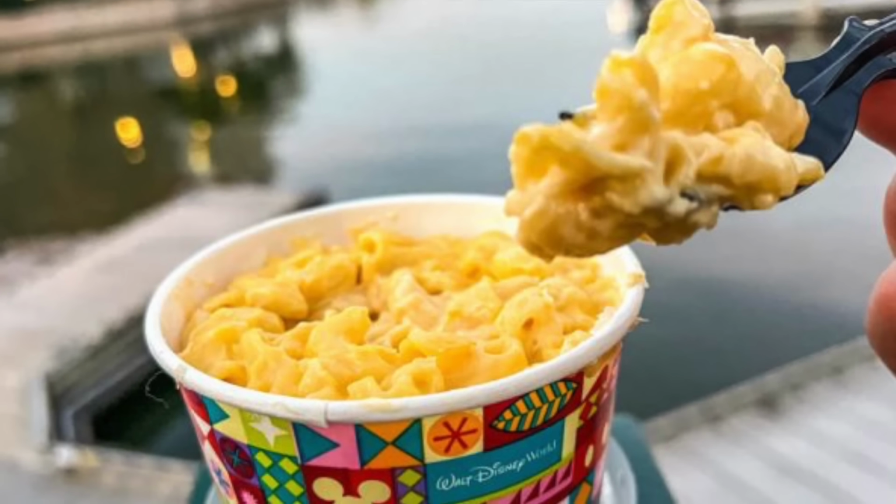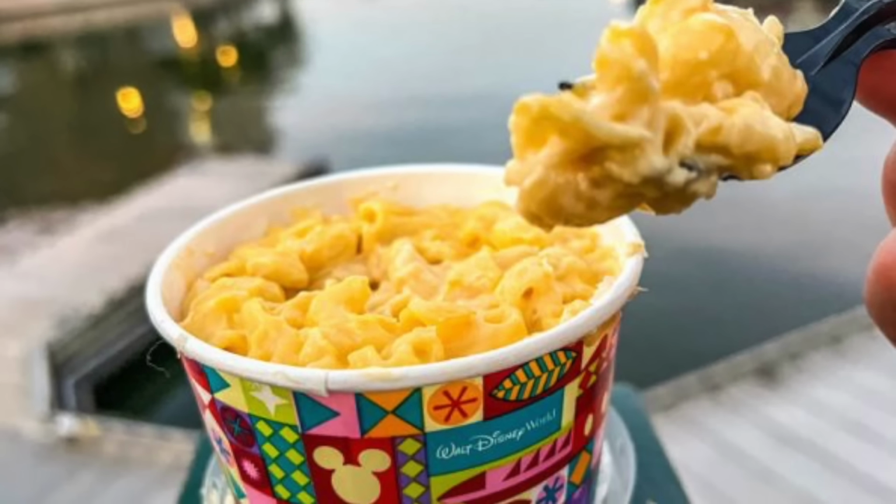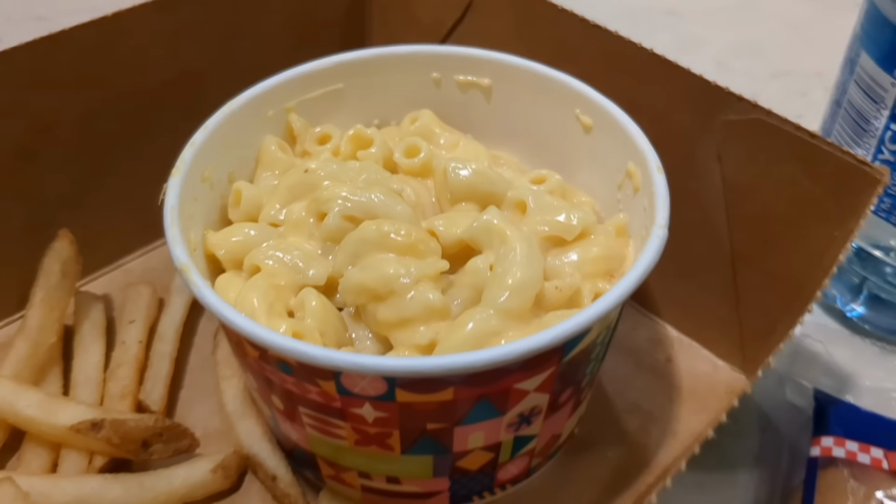It's the ultimate comfort food, and I find myself getting real sad if I make a trip out to Disney and don't at least order it once while I'm there.